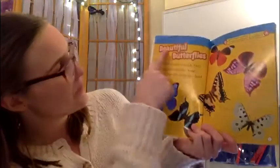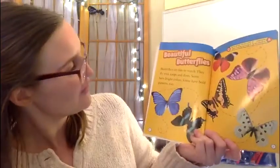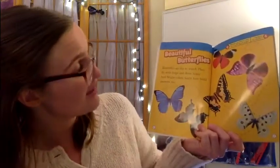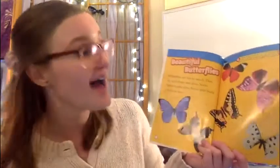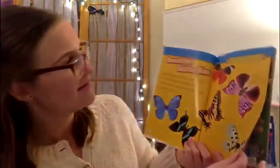Ooh, and this is Beautiful Butterflies. Butterflies are fun to watch. They fly with loops and dives. Some have bright colors, some have bold patterns too. Ooh, those are some beautiful butterflies.